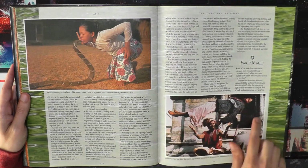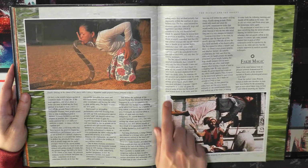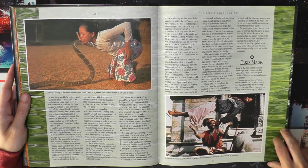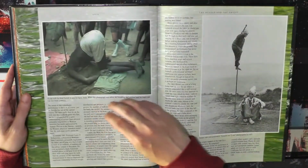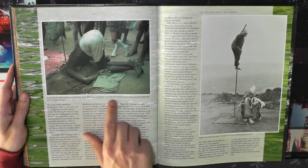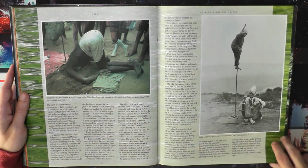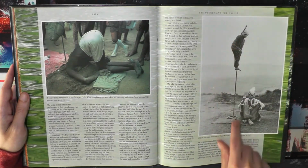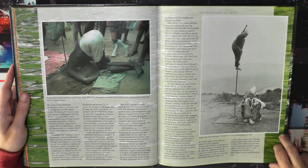So this is apparently levitation. Wow, that looks amazing. You'd really love to see that up close in reality, because it's quite hard to believe that it's possible. Here's somebody with their head buried in the sand. Wow, very, very fascinating. So this is a rope trick, I should say, in India, photographed in 1935.